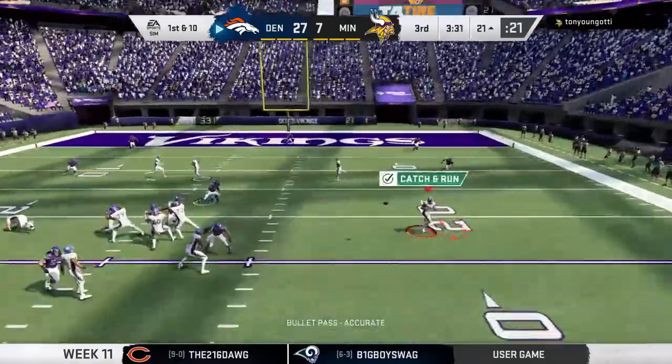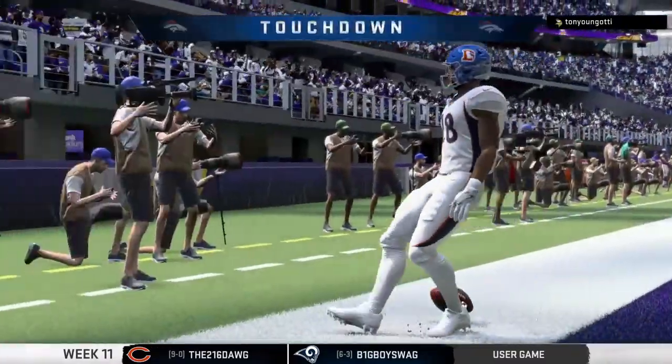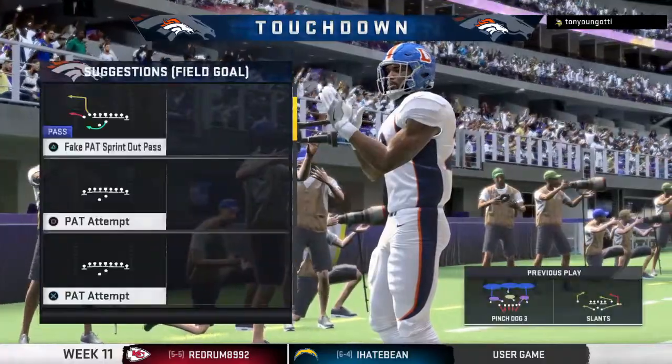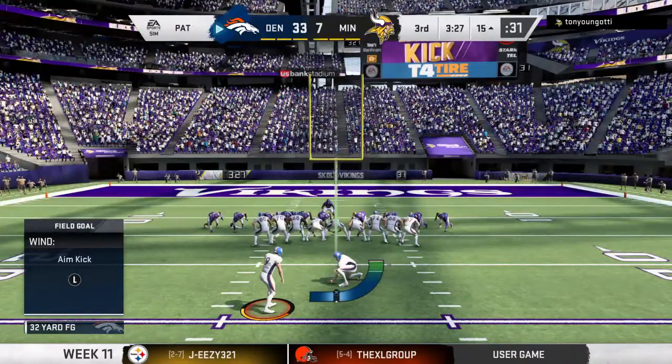On 1st and 10, Love. He's got Freeman here. It's complete. Freeman a 1st down and more. And he'll take it into the end zone for a Denver score. Royce Freeman with 2 touchdowns on the season, both in this game. And the Broncos push further out in front.